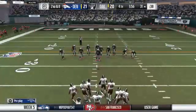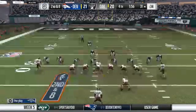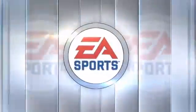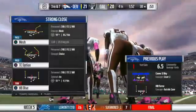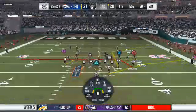And on the outside, they're playing press coverage. They run it again with Anderson. And there just continues to be nowhere to run. He's bottled up again at the line of scrimmage. An 8-play drive to this point. So here's play number 9 on 3rd and 7.